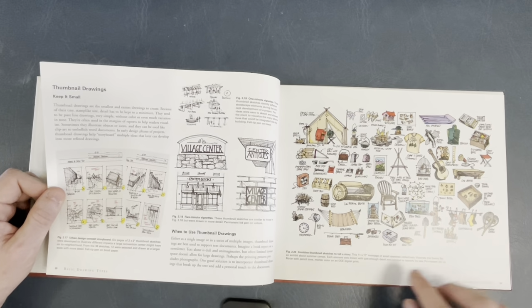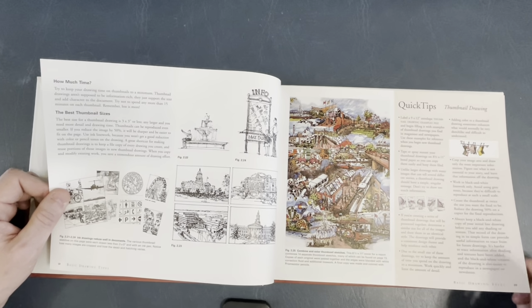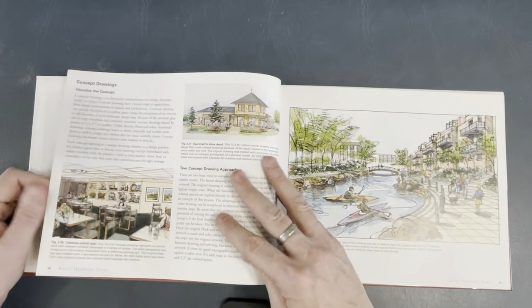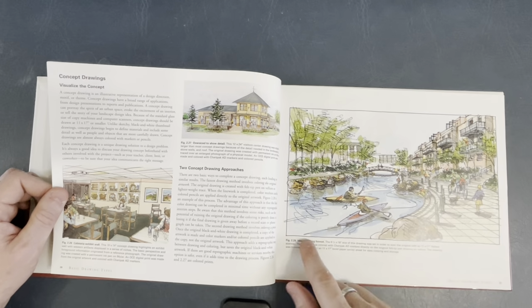Thumbnail drawings, thumbnail sketches to tell a story, quick thumbnails there. And then here we have kind of a summation of quick tips. And this is another book I need to read again. Concept drawings. I mean, this tells such a story.